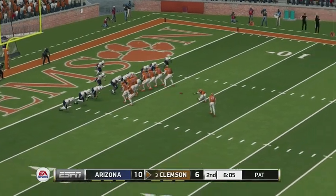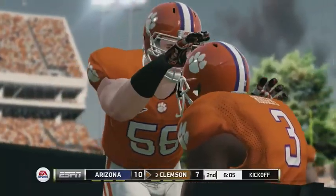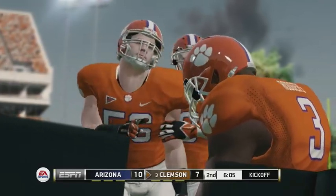And he hits the PAT. A four-play, 41-yard drive, and they come away with a touchdown.